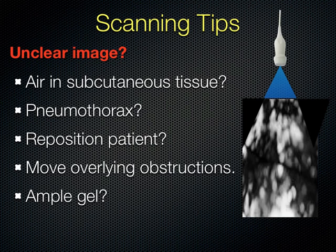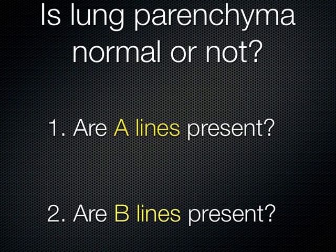You want to get overlying obstructions out of the way, like a brassiere or the EKG leads or tape or things like that. And then you want to make sure you're using enough gel. Gel is the coupling media for ultrasound that is necessary.